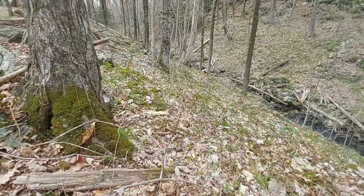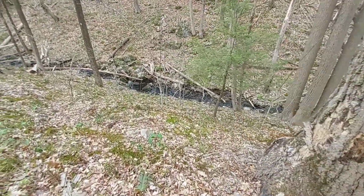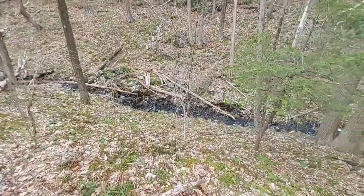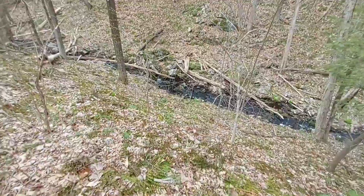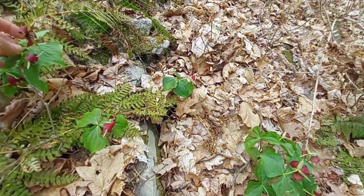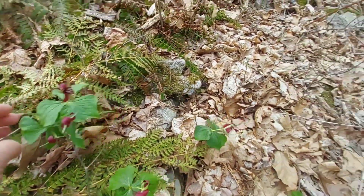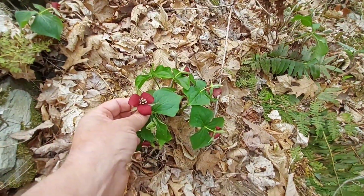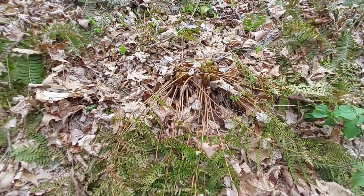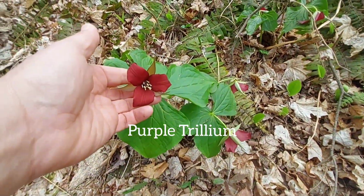One that we can count on being in bloom for a few weeks and is quite handsome. I recorded this over in the Simsbury area a couple years ago. This is our purple trillium. It's just starting to open up, so it's not full size yet. Lots of it along here. A little bashful, likes to nod down a little bit. These ones are a little larger right here.